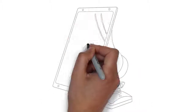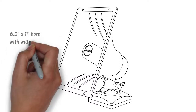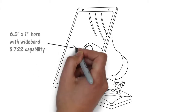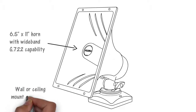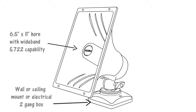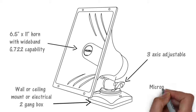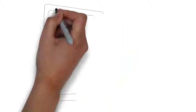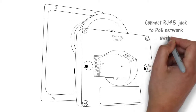Some key features of the 8186 Hoornspeaker include a 6.5 by 11-inch horn with excellent speech intelligibility, supporting both G711 narrowband and G722 wideband codecs. The Hoornspeaker may be wall or ceiling mounted or attached to a double-gang electrical box. Ergonomic adjustment knobs allow for easy horizontal, vertical, and rotation adjustment. A microphone in the base of the speaker provides talkback and automatic response to ambient noise level. A simple RJ45 plug connection to the PoE switch is all that's required for connectivity of the speaker.